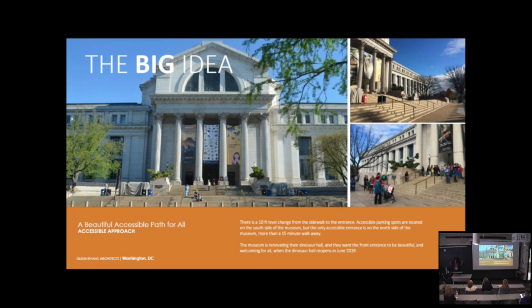If you have been and you've entered the building from the south side, from the mall side, it's got this awesome historic dome. It was built in 1906. There's a beautiful terrace and a whole bunch of stairs. And the historic terrace is awesome, but it also creates a very large accessibility issue. There's a 10-foot level change from the sidewalk on Madison Drive, the mall side, to the entrance portico.